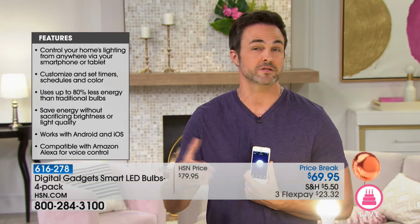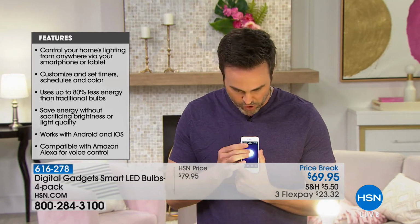A lot of people are like, well, what makes it a smart bulb? Well, not just because you have that remote access, but also because you have that voice access through Alexa. You can simply tell Alexa, hey Alexa, turn my lights on, dim them, change the colors, and Alexa will do that through voice control. These are also 60 watts. Some of the other smart bulbs on the marketplace, they're only 40 watts. So with 60 watts, you're getting exponentially brighter light, and you only need one bulb to control all the features.